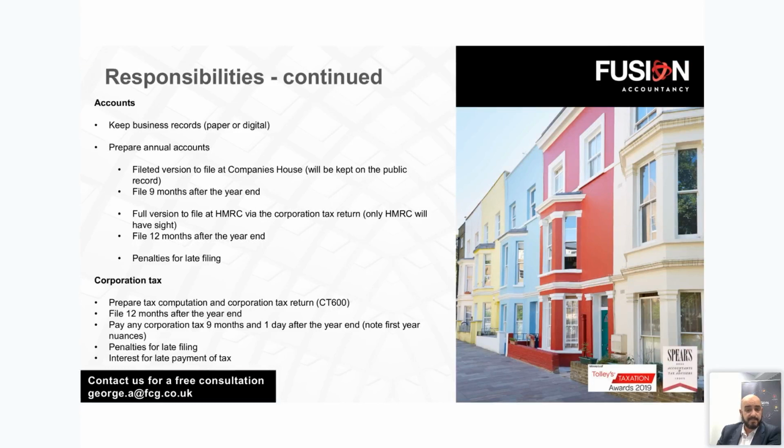But also be aware, if you're late twice, i.e. the second year you are late in filing, any penalty levied does get doubled. So those penalties do rack up if you're late. Please take it very, very seriously.